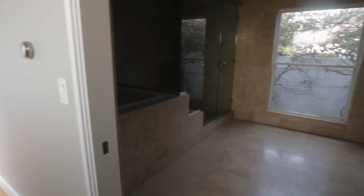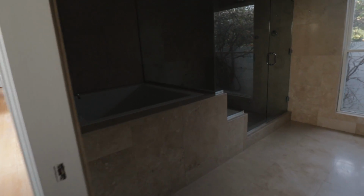We're gonna go to the left first. So we go to the left. This is our master closet on this wall, which is kind of random that it's not in the actual room, but that's okay. And then this is our master bathroom, which I seriously feel like is a hotel bathroom or like a resort. Look at how deep this is. I don't even know if you can tell.